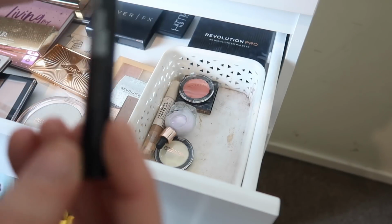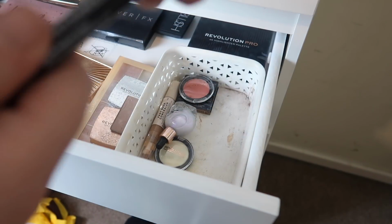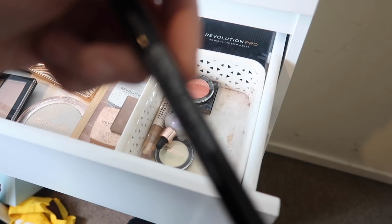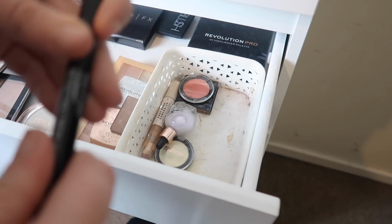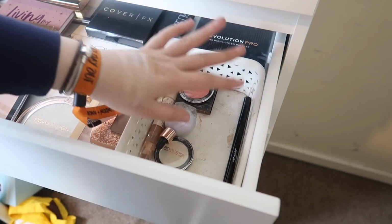And then next up, I don't know why this is in here. This is the Wet n Wild brow pencil. When did I get... Oh my god, I remember I got this when I did a full face of Wet n Wild products. I know once again it's not focused, so you'll just have to mind the focus. But I forgot I had this. Oh my god, okay, right. Don't know why that's there, but anyway.